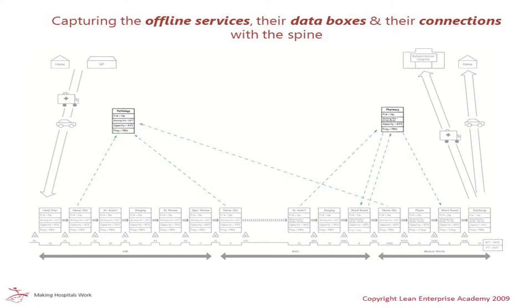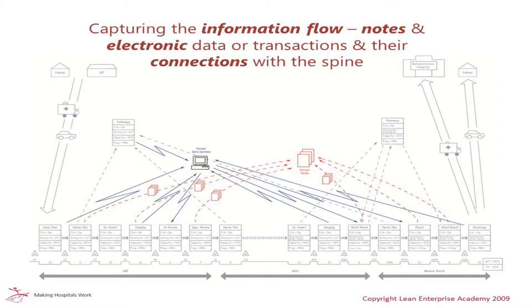At that point, you start asking questions like, well, how does anybody know to do the next step? How do you order services? How do things happen? And this is where you start to get into what are the information triggers and systems and movements that actually make this place run. And that's quite scary at this point. So you start putting the layers of the notes, the templates, the handwritten forms, the faxes, the bleeps, the phone calls, the electronic systems, the workarounds.